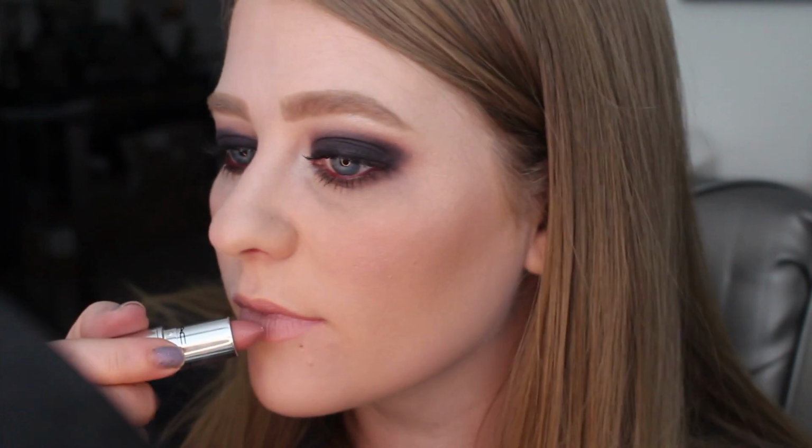So I want to use the MAC, this is Babe Town. I think that this nude is so pretty, and it goes with this look so nice. Like this eye is like, yes, hi, how are you? And this one's like, meh.